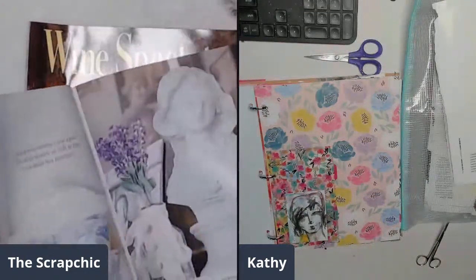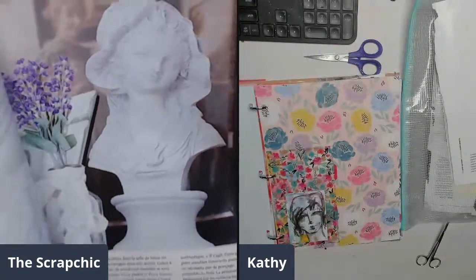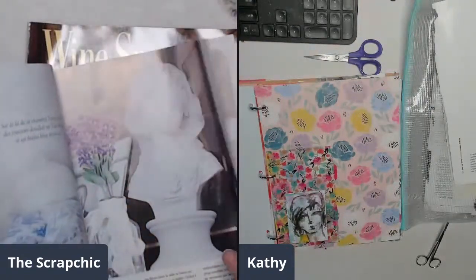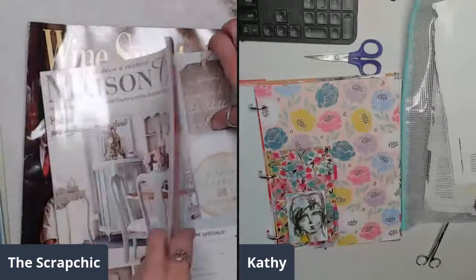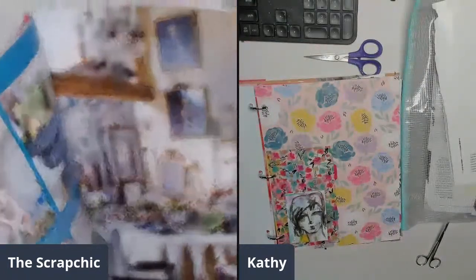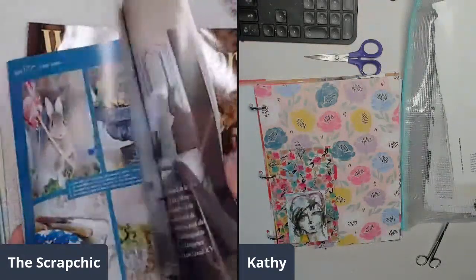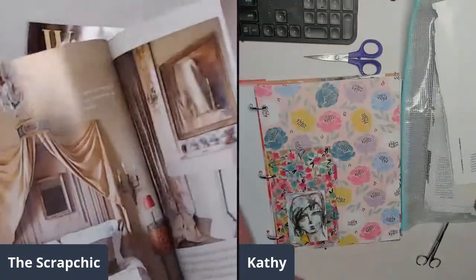Yeah, this is a French magazine, and look at that. That's so pretty. I'm gonna cut her out. So again, this is actually a pretty thin magazine and pretty nice. You could actually just work in this one too. And there's some beautiful images. Someone donated all these French magazines.